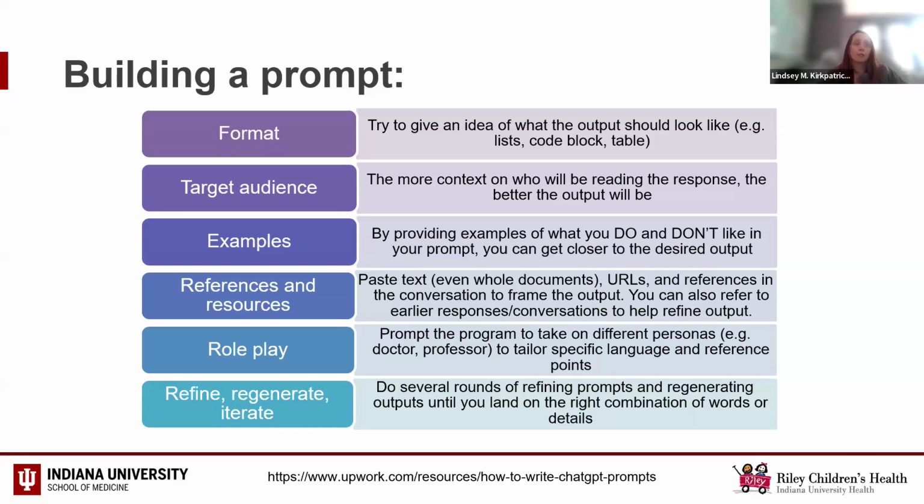And then references and resources. There's a lot of different models, or different programs, where you can copy a citation, put it in there and summarize that particular reference. And then you can also refer to earlier responses and conversations to help refine output. And so parsing them into different conversations can be helpful if you're trying to get certain outputs. Next slide.